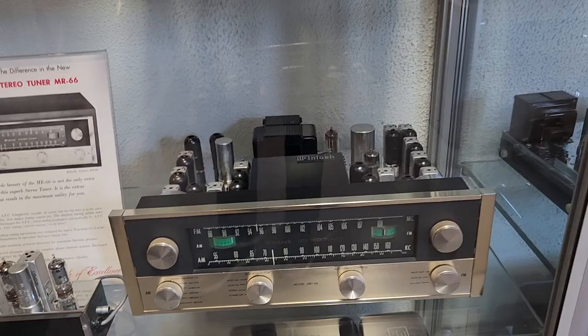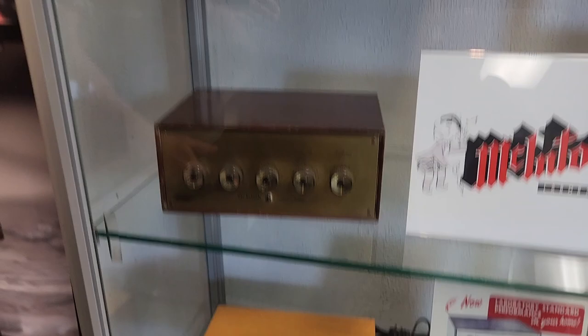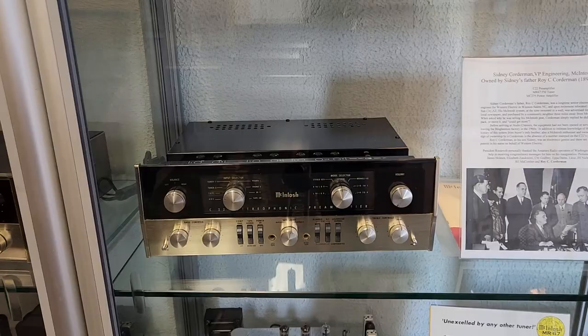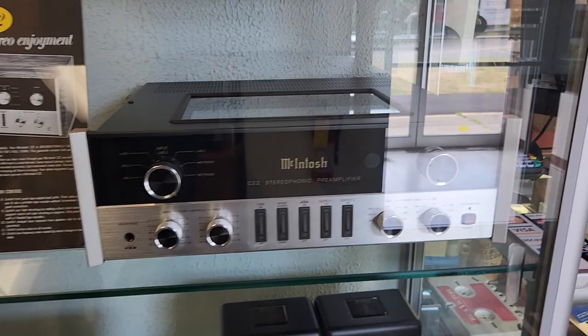Perfect museum piece. What is this piece here? This is another one of the preamps you saw in the other room, in a nice cabinet and stuff like that. So you'll see some mixed-in things of regular stock, like the new C22, mixed in with some of these vintage pieces. It just fits, and you have the original right next to it to compare. This is the original and that's the current reproduction.